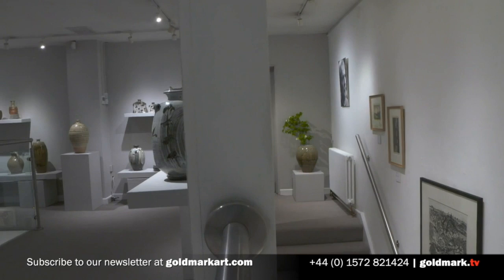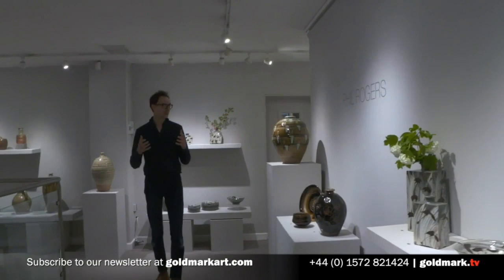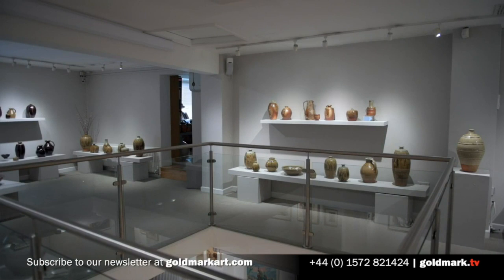Welcome to our Phil Rogers exhibition. I think the pots are looking really fantastic up here. This is by far not the first time we've shown Phil's work. Our history with him goes right the way back to 2005. He was one of the first potters that we showed here at the gallery. So this is a 15-year working relationship that you're seeing unfolding here.